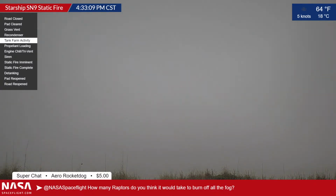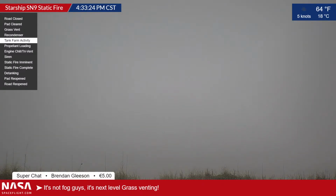Tech control sirens soon? No, I think we're still a bit off yet from the sirens. The police siren, I should say, which is the Boca Chica deputy who runs around in his police car with his siren going. That's usually around 10 minutes to go before the firing. We're a long way off that yet, so we will hear it for a start, so we'll know when it happens.